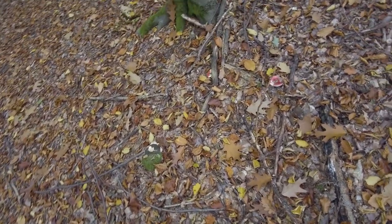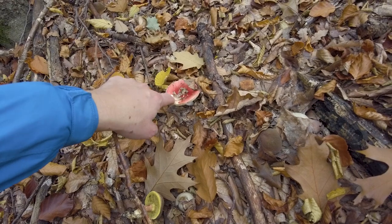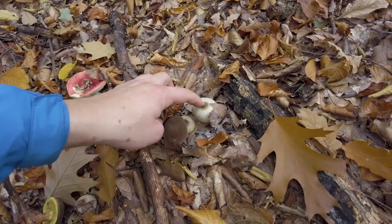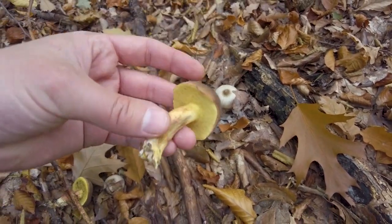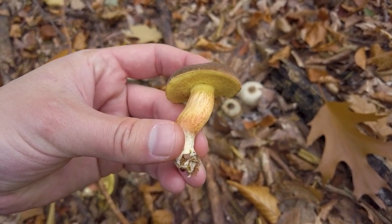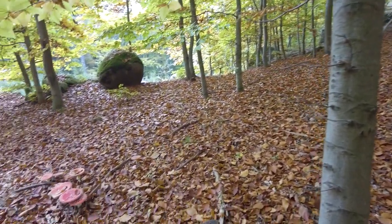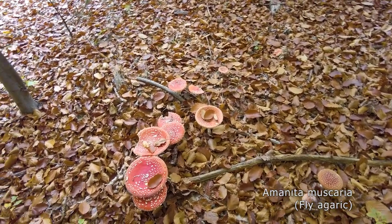And there are some other mushrooms here. For example, this russula. Something I don't know much. And next to it, we have another Xerocomellus. Look how beautiful fly agarics are here.